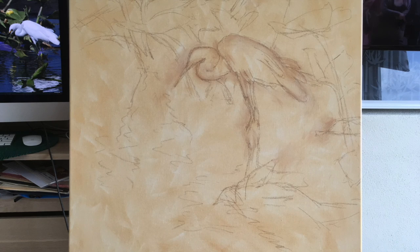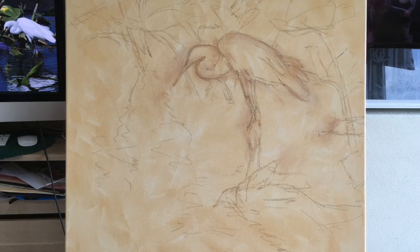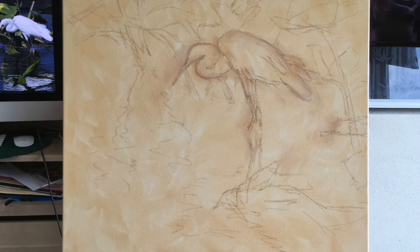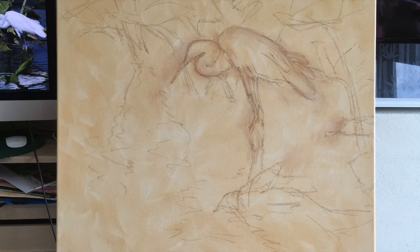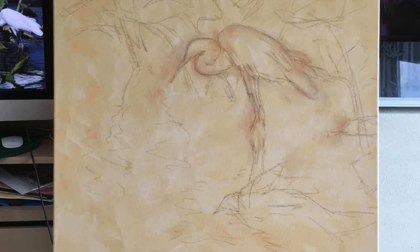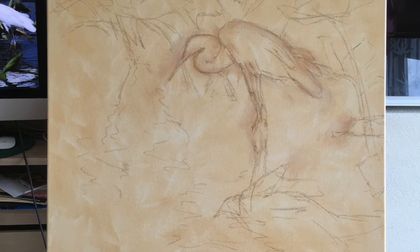Now that I have my photograph chosen, I have to decide on a format. For this composition, I decided square would work out best, and I always work on a toned canvas because I don't care to work with a white background, and I use a piece of soft pastel to do my sketch.